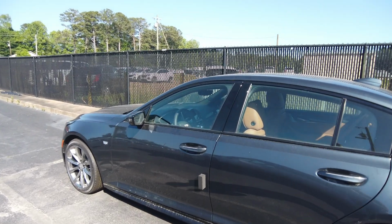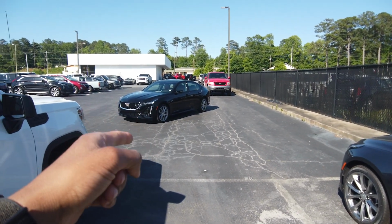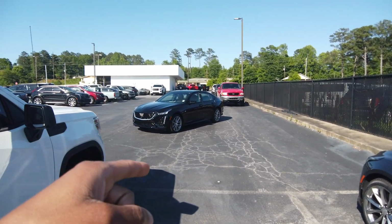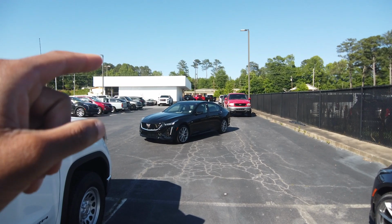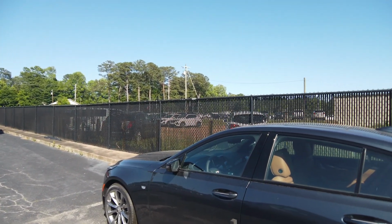I will tell you how much this one is because it's a little bit less expensive than that one. That one has a platinum package on it, so it has the bells and whistles, the camera mirror, and stuff like that. And I'll show the interior of that one before we leave, where this one doesn't have the platinum package, I believe.